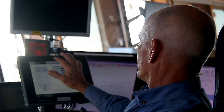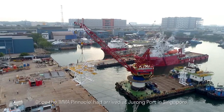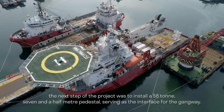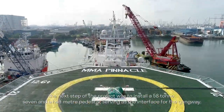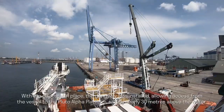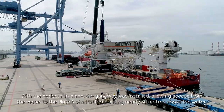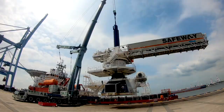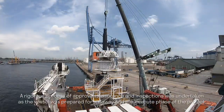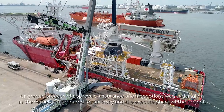Once the MMA Pinnacle had arrived at Jurong Port in Singapore, the next step of the project was to install a 58-tonne, 7.5-metre pedestal serving as the interface for the gangway. With the pedestal in place, the gangway was installed, allowing access from the vessel to the Pluto Alpha platform, sitting nearly 30 metres above the water. A rigorous process of approvals, assurance and inspections was undertaken as the vessel was prepared for sail away and the execute phase of the project.